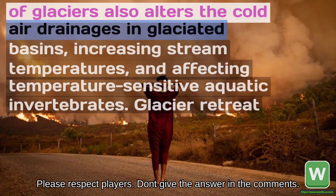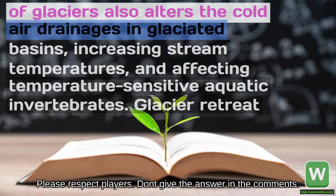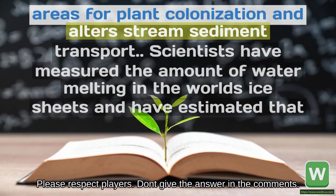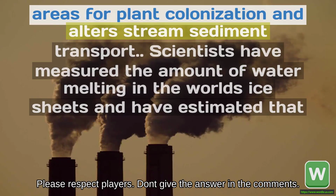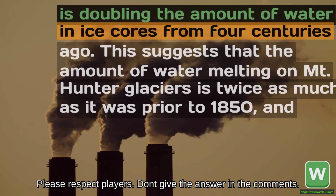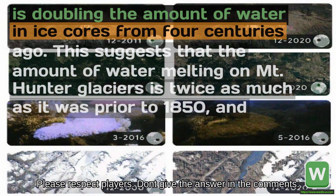Scientists have measured the amount of water melting in the world's ice sheets and have estimated that global warming is doubling the amount of water in ice cores from 4 centuries ago. This suggests that the amount of water melting on Mt. Hunter glaciers is twice as much as it was prior to 1850, and the glaciers are rising twice as fast as the global average. Ultimately, these changes are threatening to the existence of millions of people.